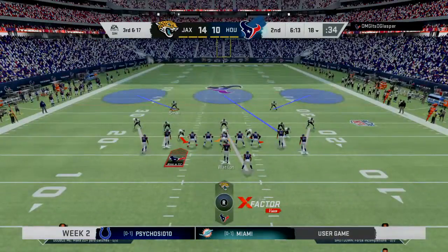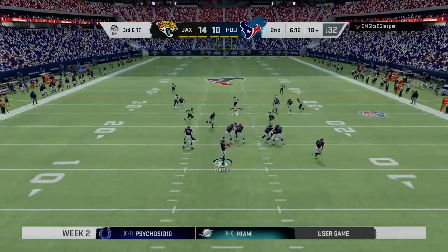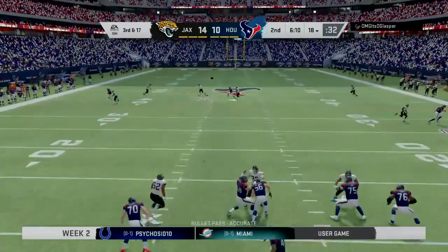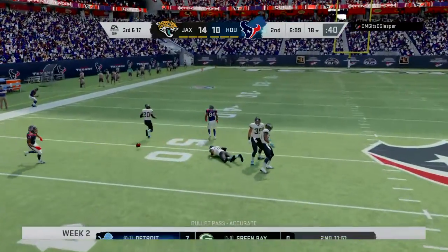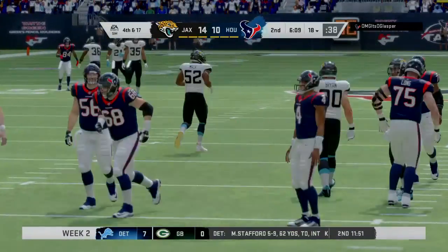An incomplete pass on that last play, and that means they'll need to come up with something here on third down. Watson now to throw. He's going to air one out. And that'll be incomplete. Well, they took their shot all right, but it comes up empty.